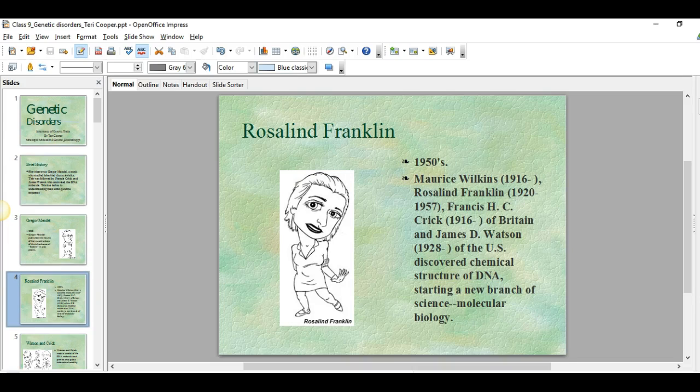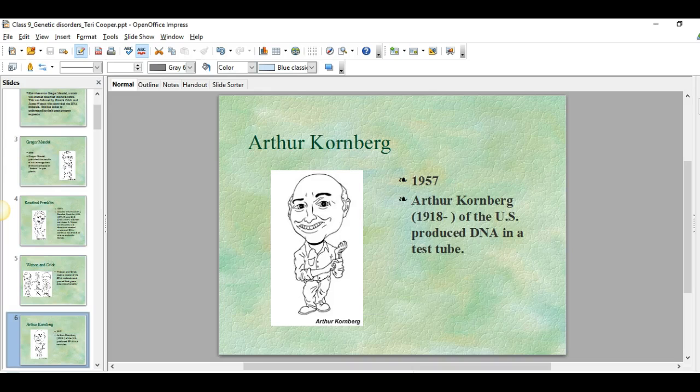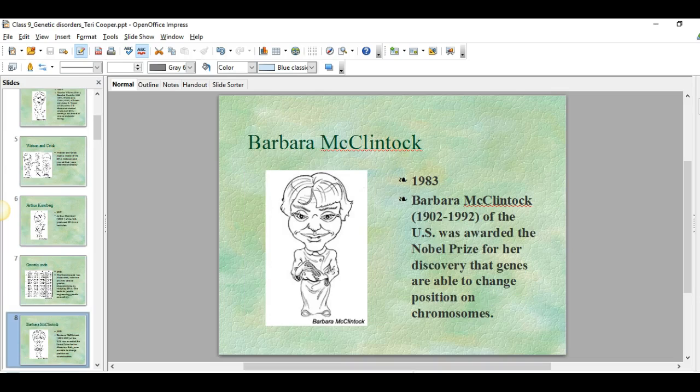Rosalind Franklin and Maurice Wilkins discovered the chemical structure of DNA, starting a new branch of science, molecular biology. Watson and Crick made a model of the DNA molecule and proved that genes determine heredity. Arthur Kornberg produced DNA in a test tube that led to describing the genetic code. Now scientists are able to predict characteristics by studying DNA, and this also leads to genetic engineering and genetic counseling.